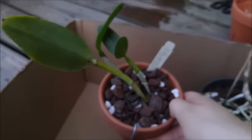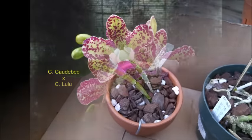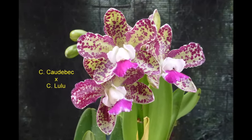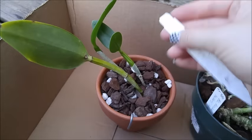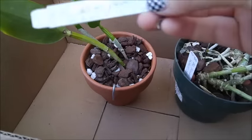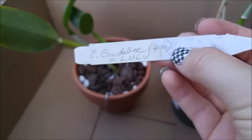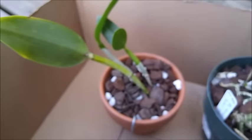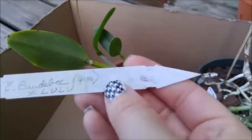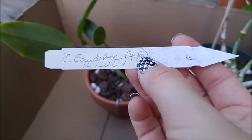And then the last one that I am excited about, I will show you a picture of this one because it's absolutely gorgeous. This one is Cattleya Caudebec by Lulu. I think this is from H&R because it is a 4N, I believe, seedling. I want to say seedling because it's smaller, but it might be full size. I have no idea. But this one I want to say is from H&R. So it is Cattleya Caudebec by Lulu.